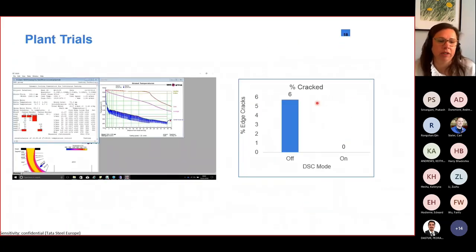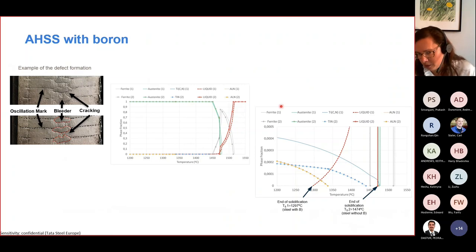That particular case was done for one of our casters in Tata Steel India. Based on that, collecting all that information, we redesigned together with them the cooling of the caster, in order to reduce the cracking susceptibility. Now, the results speak for themselves. If we add the dynamic cooling as we redesigned it, we don't have any cracks. If we have the old cooling, we have a lot of cracks. So the result speaks for itself.